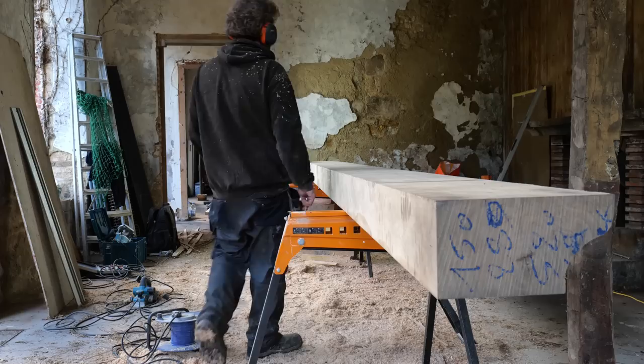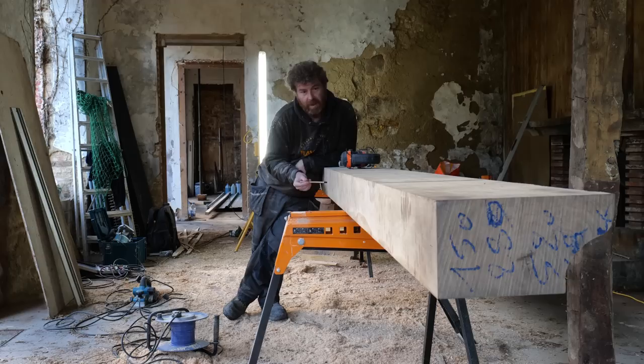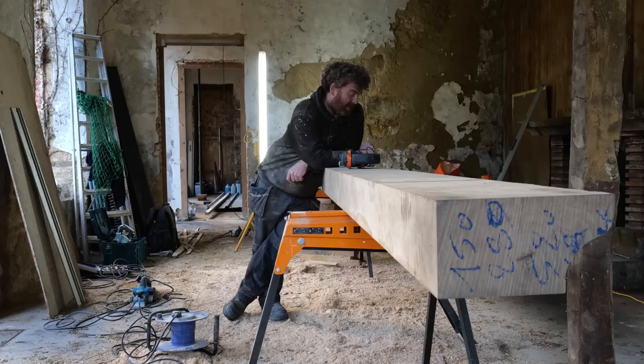So some of you guys have already figured out that I got myself into a bit of a pickle here by not cutting the rebate out first. There was a reason why I did this. I was hedging my bets in case I completely messed up this side. I could essentially turn that into the rebate side and have a second go at this.